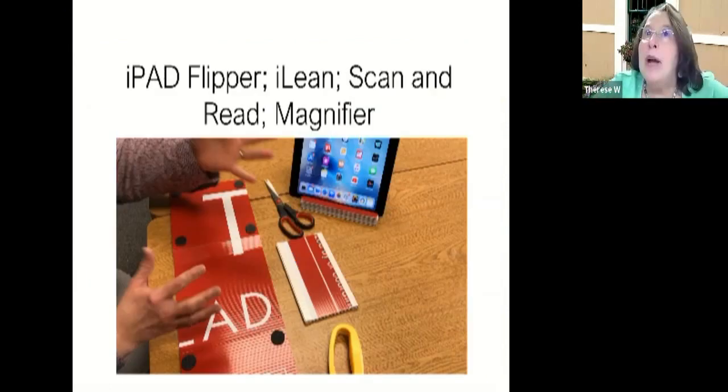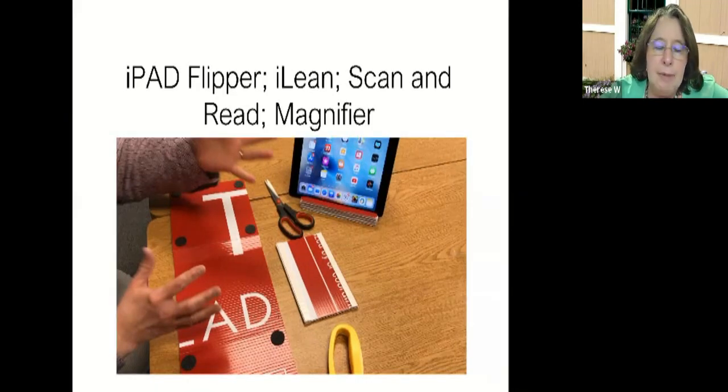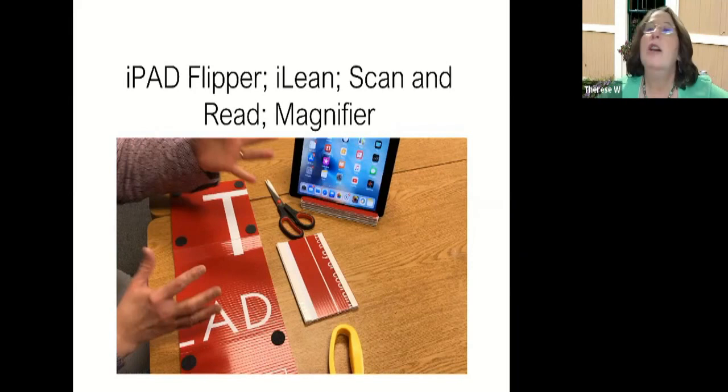So many of the projects that I like to make, I want to be multi-use. I want it to be able to be used in maybe 5, 10 different ways. So this is my iPad flipper, Eileen scan and read station magnifier, and it's made out of a 24-inch by 7.5-inch sheet of corrugated plastic. I also like to make everything collapsible because it's important that it's portable, lies flat, and fits in your backpack so that it can be easily set up and taken down and it'll travel with you wherever you go.